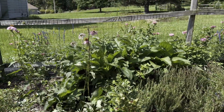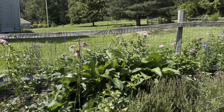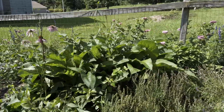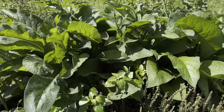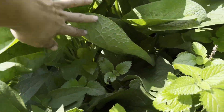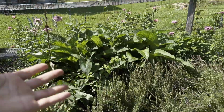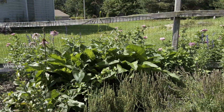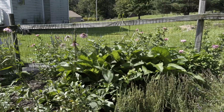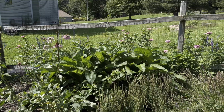I got the plants from Azure Standard, and I did not expect them to grow this big. I mean, I knew it's going to grow big, but it's crowding so many things in here, like this bergamot. No, not bergamot. This is lemon balm. I mean, look at the poor plant. So what I'm thinking of doing is actually pushing everything a little bit forward so that these plants can have a little more sunlight.